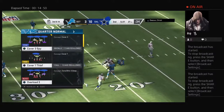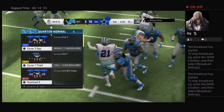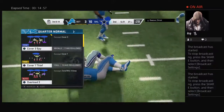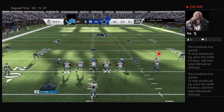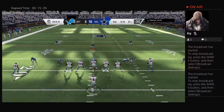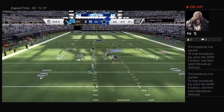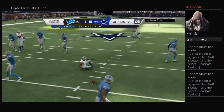Call it no gain there, and it brings forth a 3rd and long. Here we go. Go right in. We're going to 54. Wide in. Prescott from the gun. And that will be incomplete.